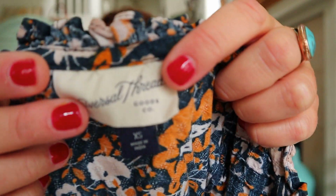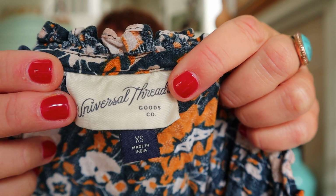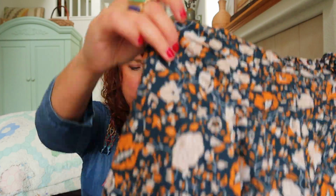Why am I laughing? Because Universal Thread is sold at Target, and I just love this brand. Don't knock the Target brands. I can probably still sell this for like 15, 18 bucks. It's an extra small, so it won't go for a lot, but I sell Target brands and I love them. Target makes really cute, stylish stuff.